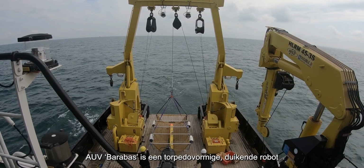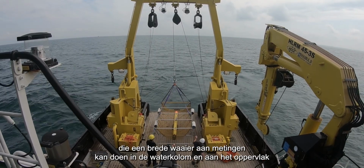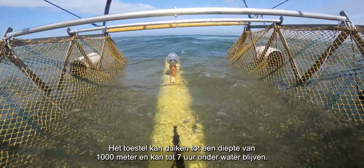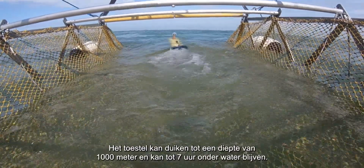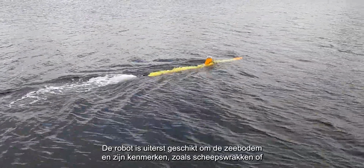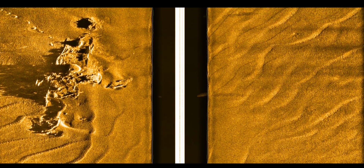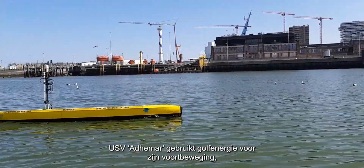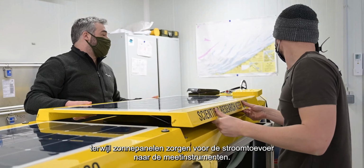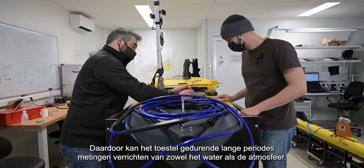AUV Barabas is a torpedo-shaped diving robot, which can perform a wide array of measurements of the water column, the seabed, and the subsurface. It's capable of diving to a depth of 1,000 meters and can remain submerged for up to 7 hours. The robot is ideally suited for mapping the seabed and its features, such as shipwrecks or sedimentary structures. USV Adhemar has a wave-powered propulsion, while solar panels provide electricity for its measuring instruments. Hence, it can perform measurements of water and atmosphere for weeks or months.